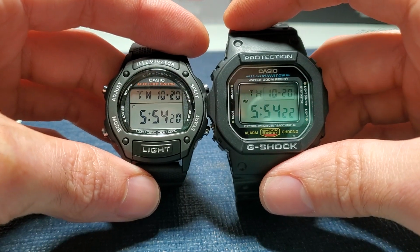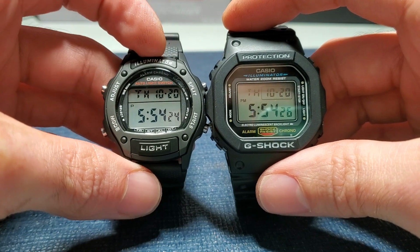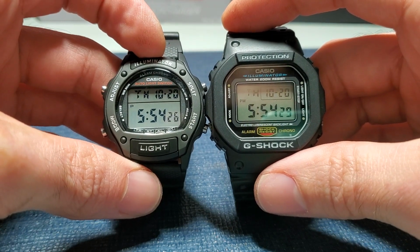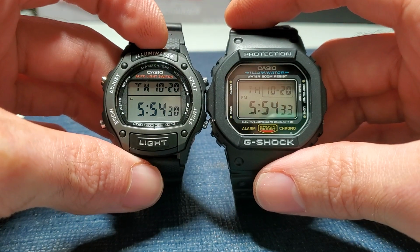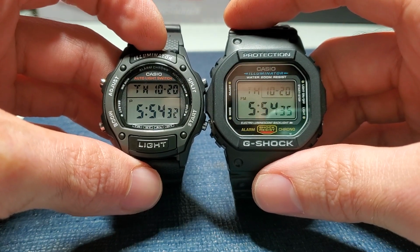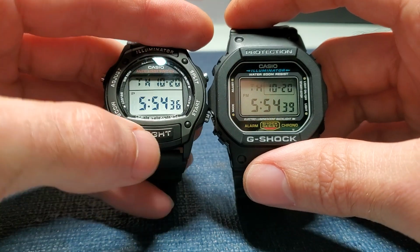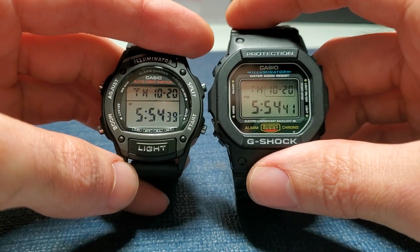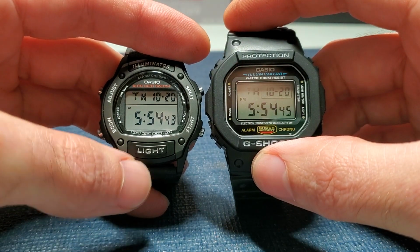I believe both watches have had updated modules at some point. Both of them are able to go up to the year 2099 in their automatic calendars. Both watches are kind of give or take in features. So, for example, the W93H has a dual time feature and the G-Shock does not.